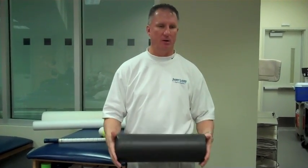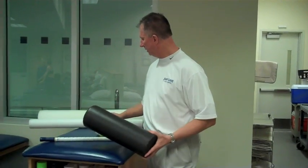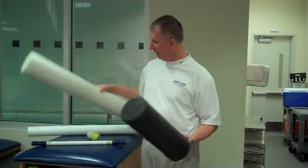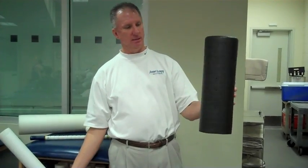One of our more famous or more popular treatments that our student athletes will use as a preventative for track and field is rollers, and there are various sizes and densities. For instance, I can squeeze this pretty easy. I can't squeeze this one at all.